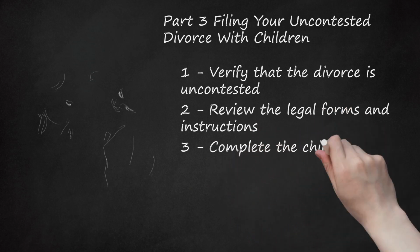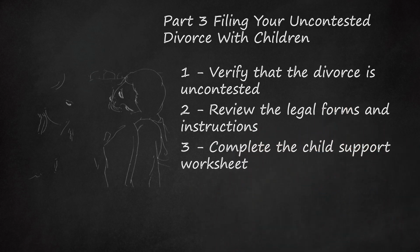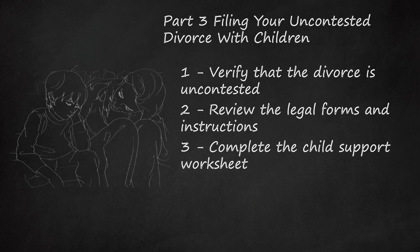3. Complete the child support worksheet. Even if you and your spouse are agreeing to a different amount, you must still file a completed worksheet to show what the payment would be under the law. The judge will only deviate from the presumptive amount on a showing that there will be adequate support for the children. You must also complete a medical support order stating that the parents will enroll the children in employer health care when it is available.